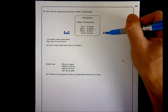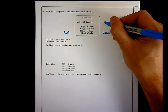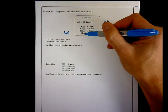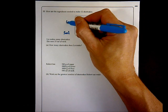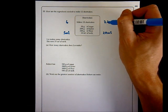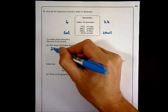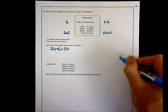So if she's using 20 millilitres of milk, she must have made double the amount of shortcake, so she would have made 24. And if she's used 5 millilitres of milk, she would have made half the amount of shortcake, so she would have made 6. So in total, she must have made 24 add 6, which is 30 shortcakes.